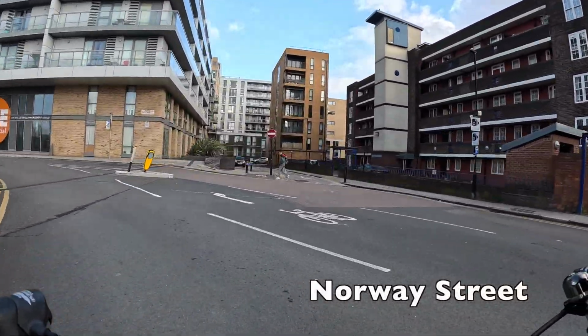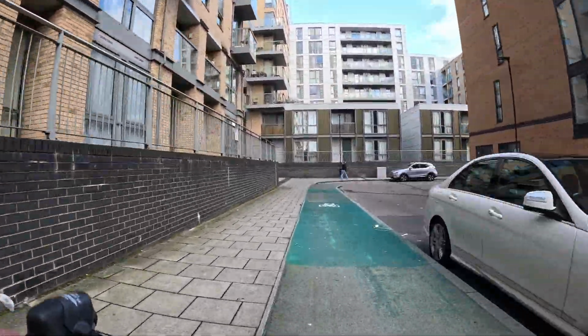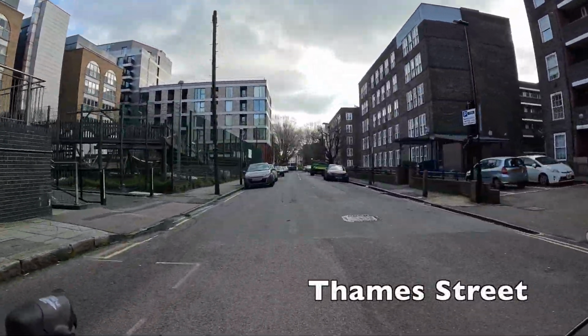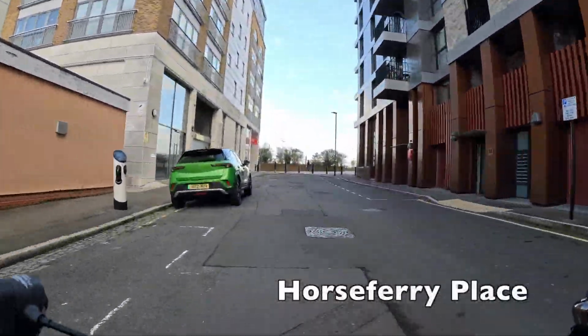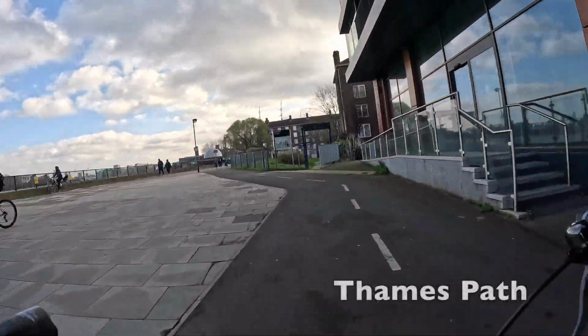They have also published plans to take it all the way to Woolwich in East London, which will be fantastic. For now though, there is a way to get past Greenwich Town Centre, and it's what we're on now. We're going down Norway Street and Thames Street and then turning off up to Horseferry Place, which I've always thought could make quite a nice public square near the Thames.